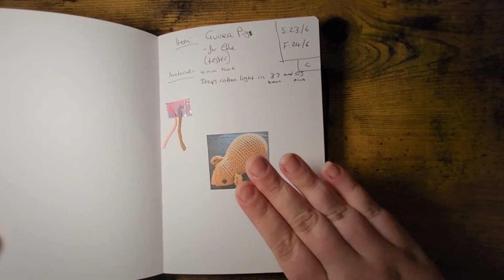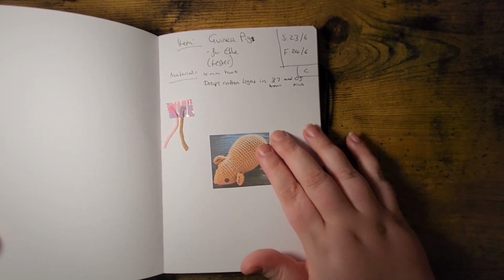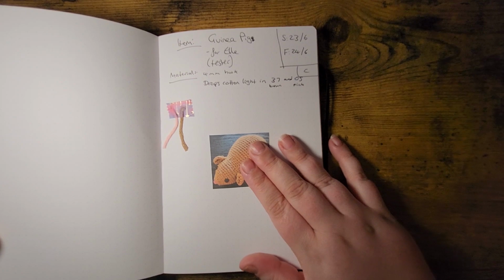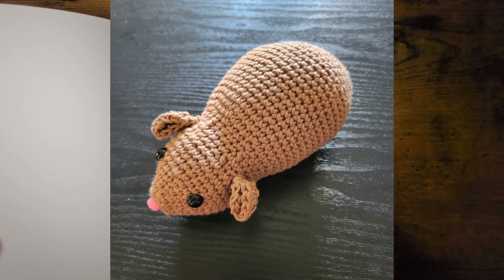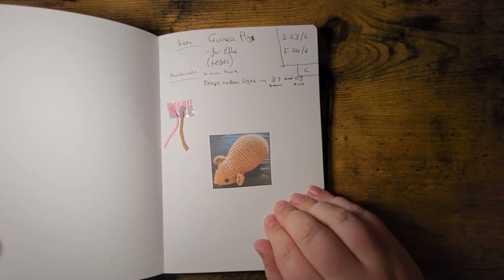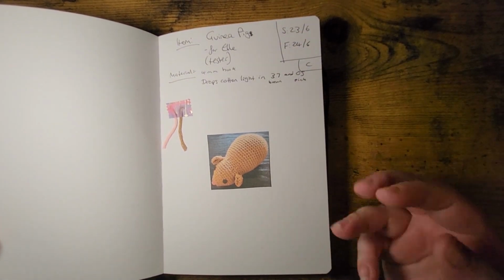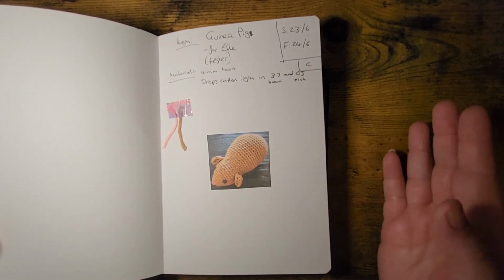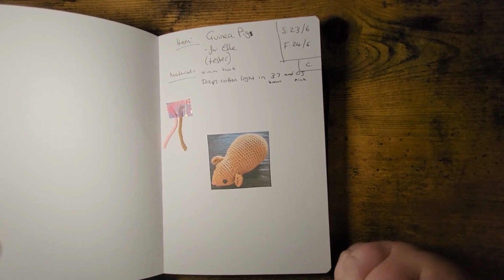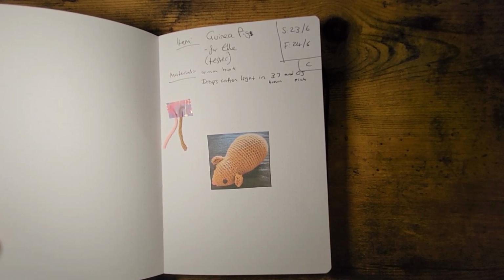Then I made this guinea pig. So this looks a little bit ratty, or like a tailless rat, because this was just to test the pattern to see how it worked up, if I needed to make any changes to it or if there are any issues that I had with it. Because another colleague of mine, Elle, has 2 guinea pigs called Reggie and Rolo, who she wanted crocheted versions of for her desk at work, so she's got them with her even when she's not working from home.